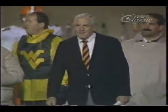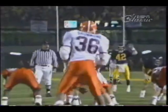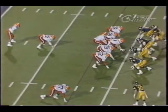I don't know if he did it on purpose. It just worked out that way, but he really turned to him because you don't want to turn that way to come back to make the tackle. First down now and 20. Inside the 10-yard line for Syracuse.